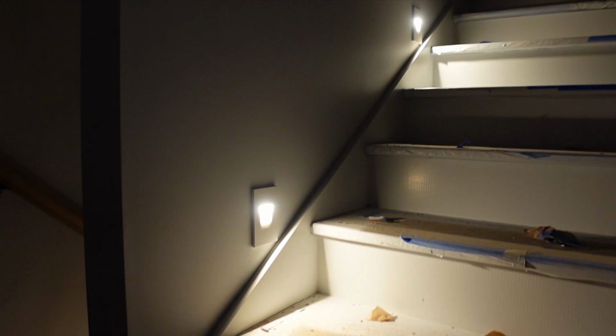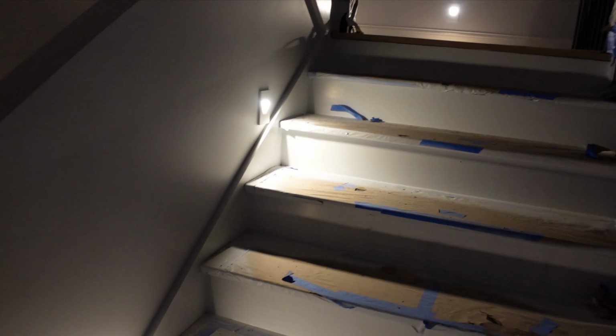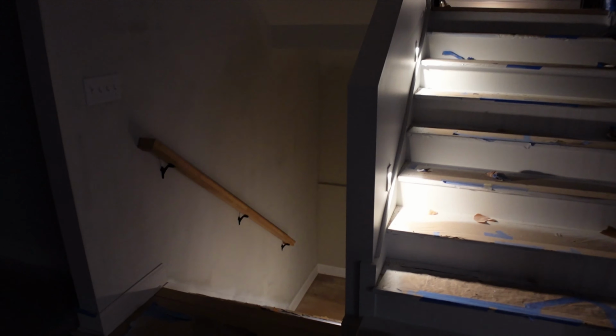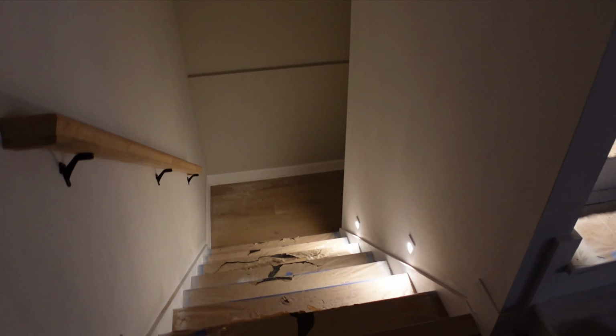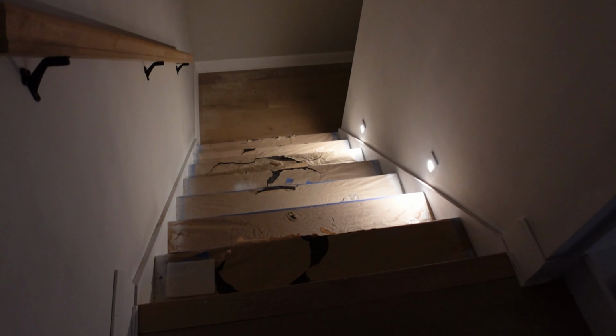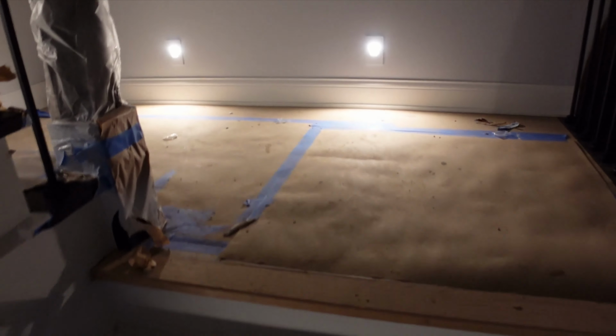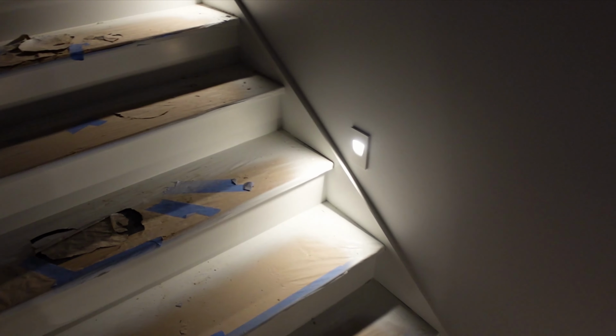So you see we did pathway lighting up through the wall, and I don't know if the camera's going to do it justice, but it looks really good in person. And that's why I turned all the other lights off kind of around here, so those lights carry you down through. And so you have all the other lights off in the house, and you'd have great light coming up through here. So yeah, let me know what you think about that lighting feature.